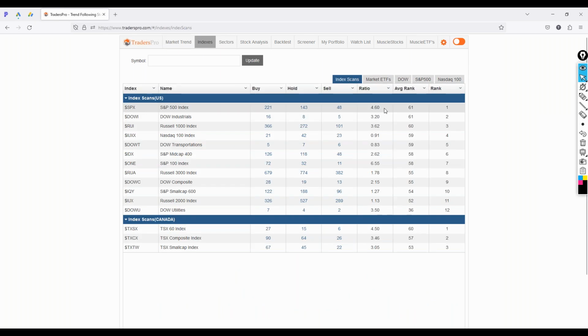We saw the buy sell ratio on the S&P 500 bump up to that range, and the Dow at over 3. I should say not 460, but 4.6. So the buy sell ratio is 4.6. That just means that for every 4 buys, you've got 1 sell. The buy sell ratios are only looking at buys and sells. They're not taking any of these holds into account.